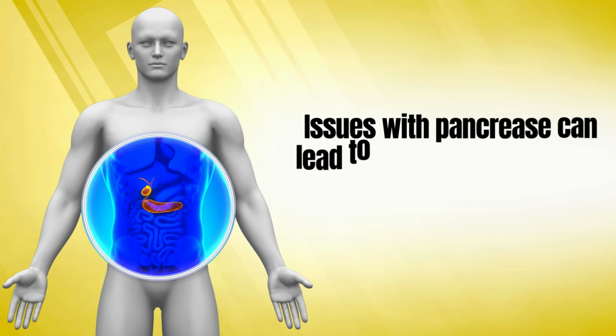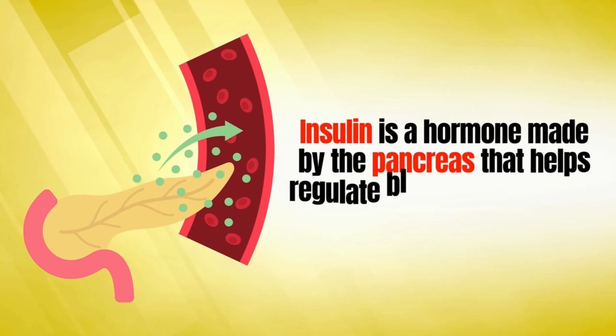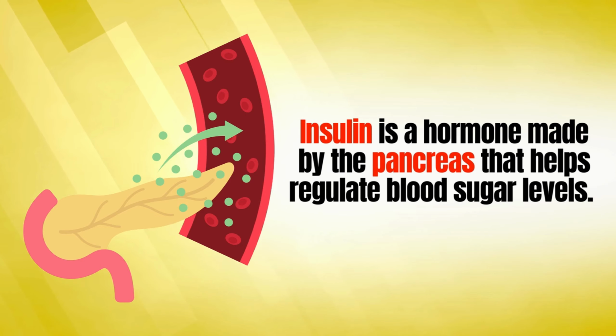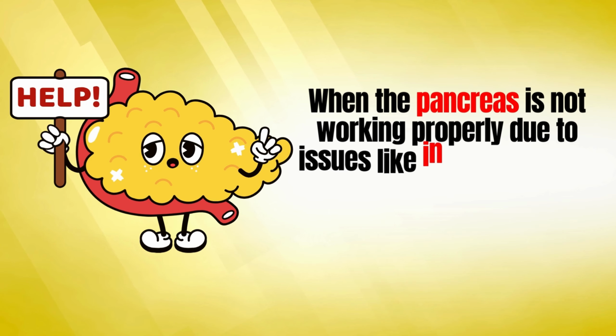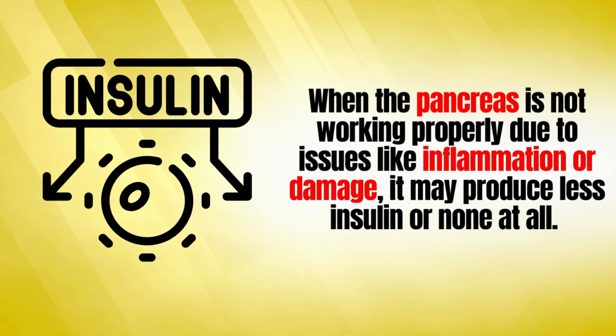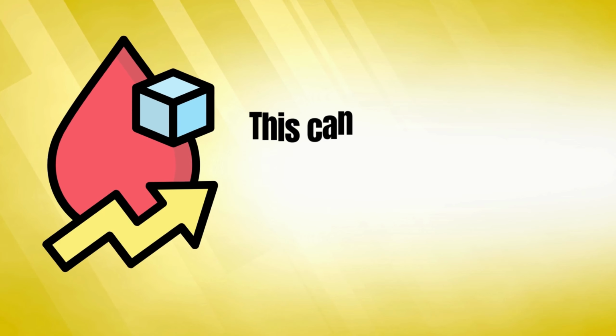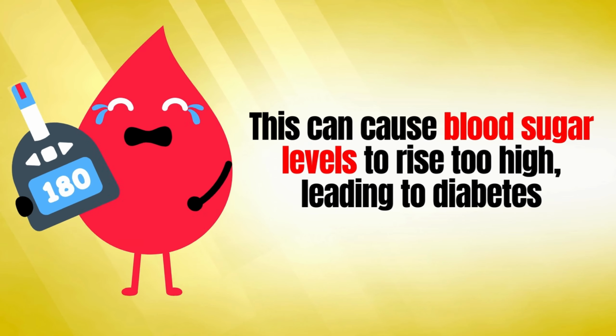Issues with pancreas can lead to diabetes by affecting the production of insulin. Insulin is a hormone made by the pancreas that helps regulate blood sugar levels. When the pancreas is not working properly due to issues like inflammation or damage, it may produce less insulin or none at all. This can cause blood sugar levels to rise too high, leading to diabetes.